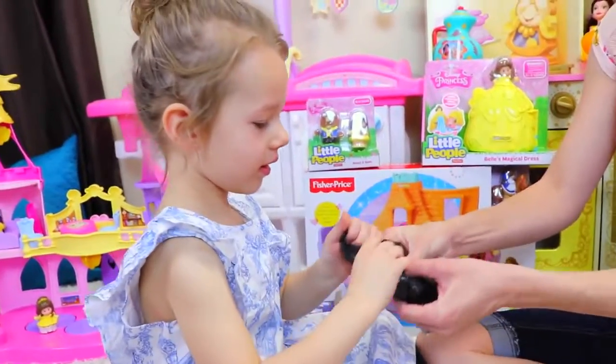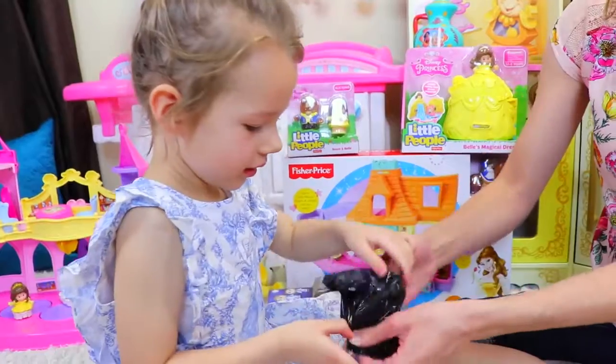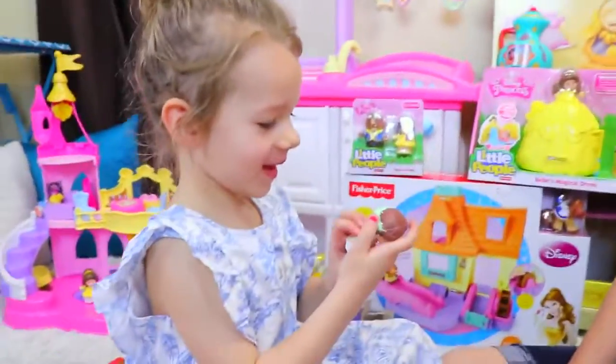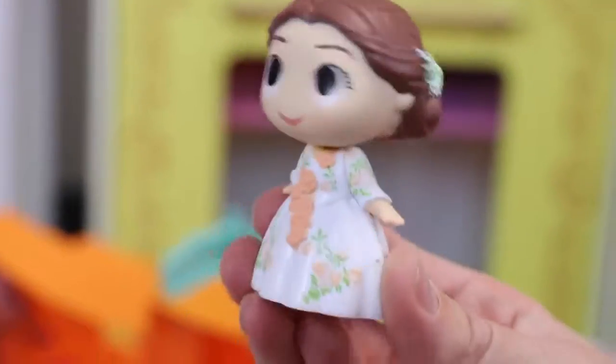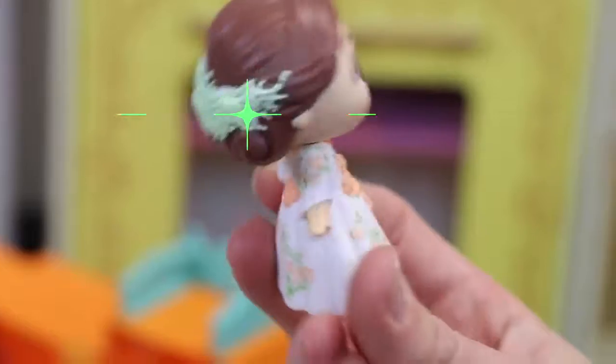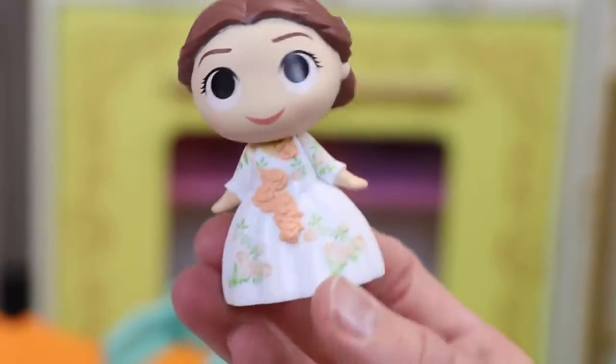Can we feel it? Oh, I feel a dress. No, wait, Ava! You got the one you wanted! That's so cool. Hey, look, she's wearing white just like you. And she's got pretty green flowers in her hair. That's a really cute one. Here, put her in your dollhouse.